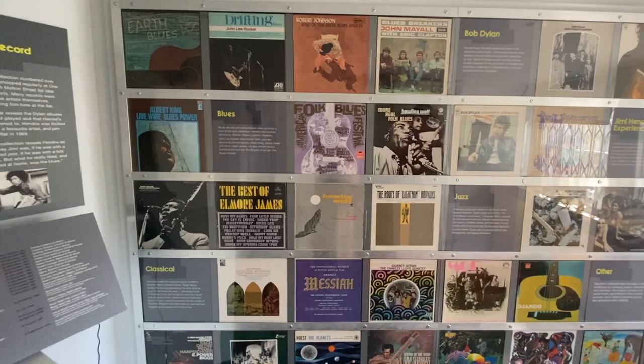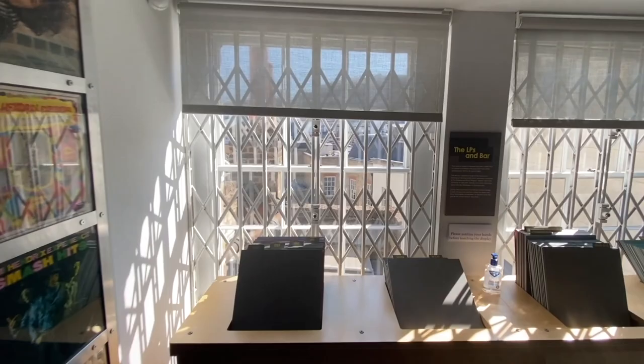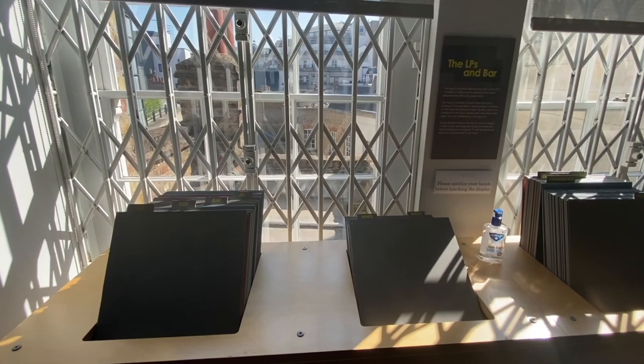Now, you guys, look at that for a collection. It's really beautiful, the LPs and the bar. Two sets of graphics representing each of the LPs in Hendrix's collection are organized here either alphabetically or by genre. So you can go through them, and I feel like you could go through them for hours.